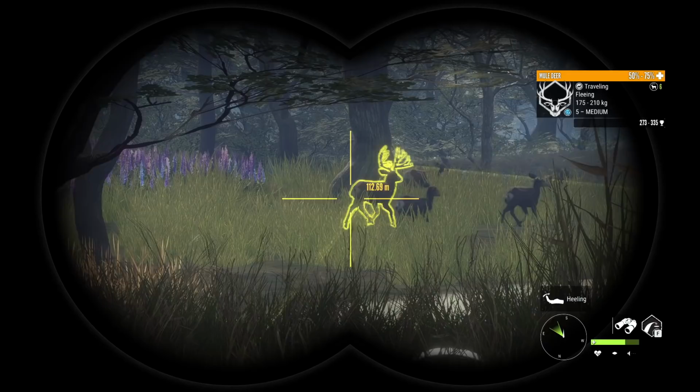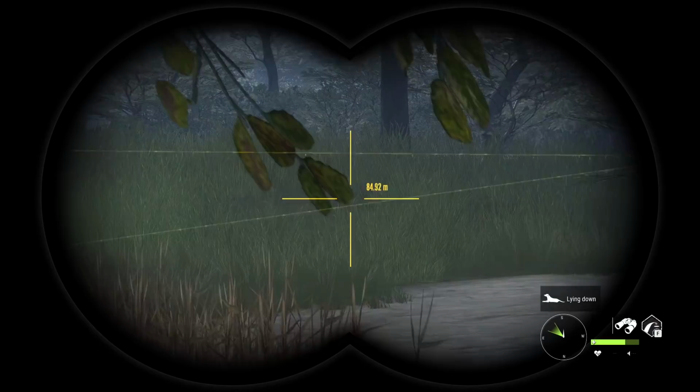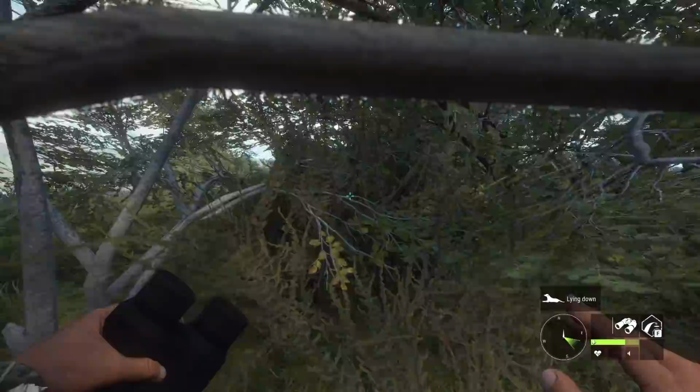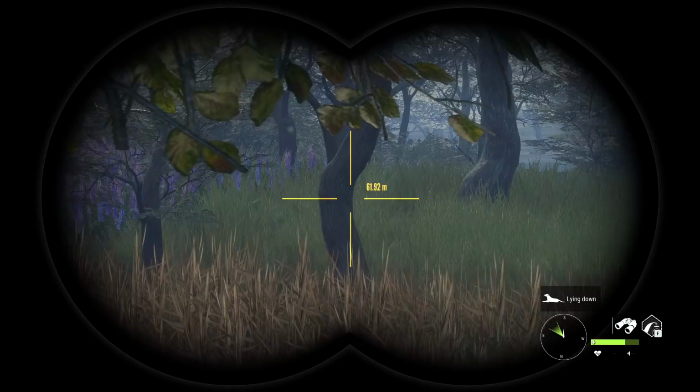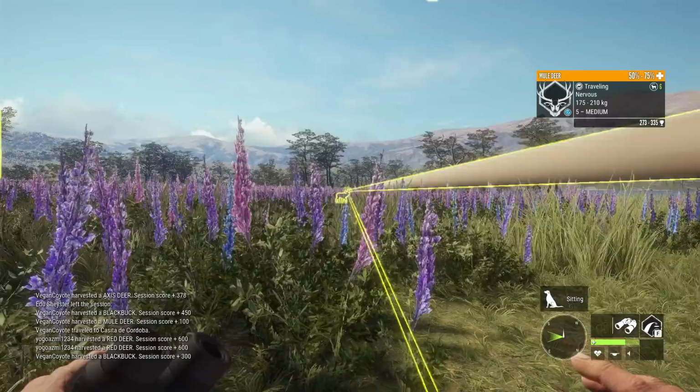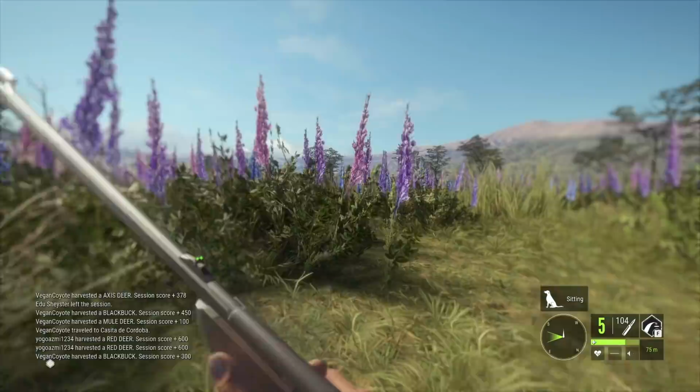Well, at least with this giant spotlight on this guy's forehead, it's a little bit easier to figure out where he is, but I'm still just so baffled and bummed about that shot. I don't know what could have possibly gone wrong there, unless maybe one of those branches blocked the shot, which is possible, but it didn't look like anything was blocking me. There he is, 50 meters away, and he's facing us again. This is just not gonna go our way.